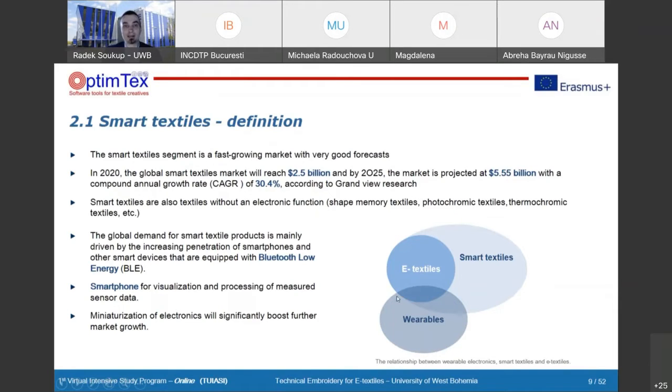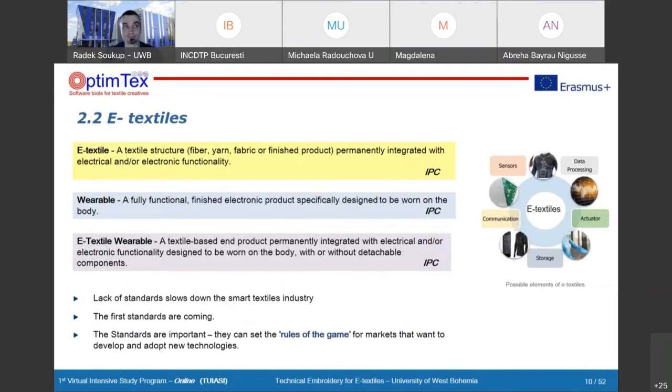To some extent it also has an intersection with e-textiles. What is very important for a further boost of e-textiles especially is the further miniaturization of electronics. It's also very important that currently nearly all of us have smartphones, because smartphones can be used for visualization of measured data, or for communication either by Bluetooth or 5G or another communication network.